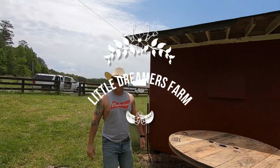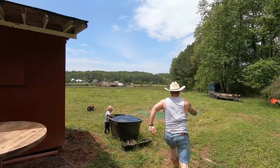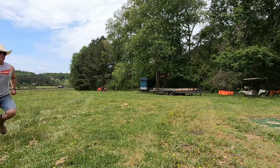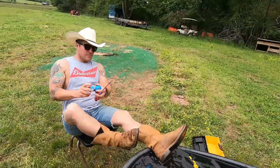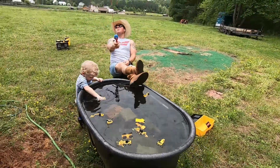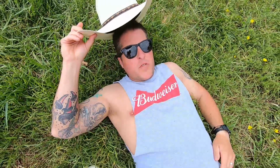It's 5 acres of pure gold, plenty of room for activities. We even got fishing. It's got 5 acres of beautiful established pasture, perfect for sunbathing.